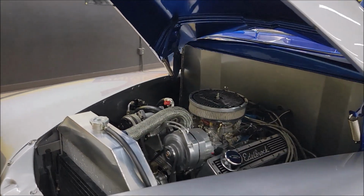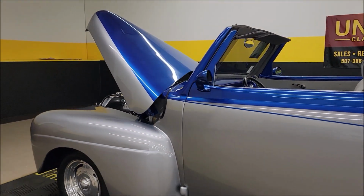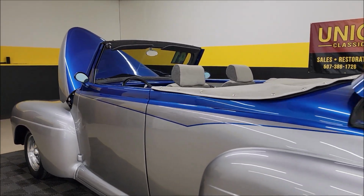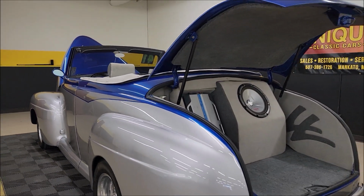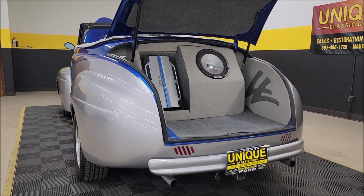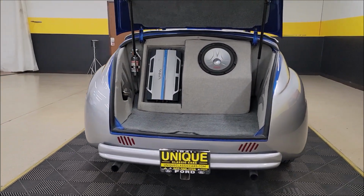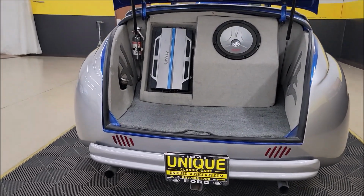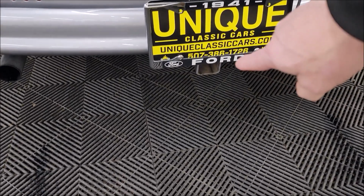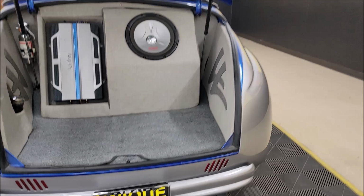I'm going to slip around to the back so you can take a little listen to this. I know we checked in the trunk, but we didn't really listen to it. Nice little rumble coming out of that small block. If you wanted to pull a small trailer to any rod runs or car shows, we do have a receiver in the wiring for that also.